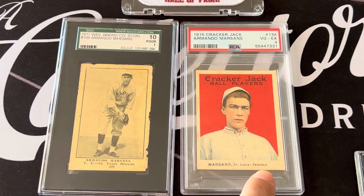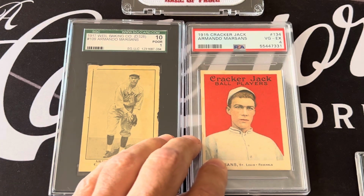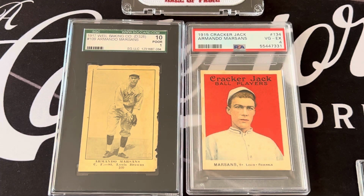And you can see St. Louis Federals. So he went to play for the Federal League. This is his Cracker Jack card from 1915. And history goes that he was sued. Took 2 years. He sued the league also.